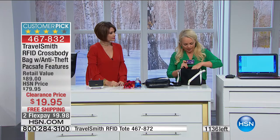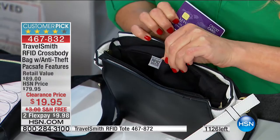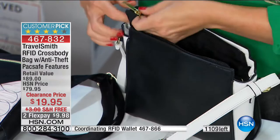So of course, being a Travelsmith bag with PackSafe features, we have an RFID blocking pocket. See how it says RFID safe right there? So all you have to do is drop your important cards right there, zipper on up, and then it doesn't work with the scanner.